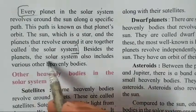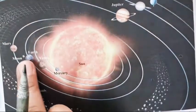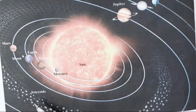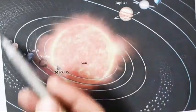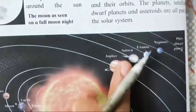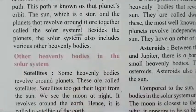Besides planets, the solar system also includes various other heavenly bodies. Matlab what? Not only planets are there. See, asteroids are there. These, you can say, are the broken stars that are revolving around the sun. Over here also, in this orbit also, over here also. So there are many heavenly bodies that are included in the solar system.